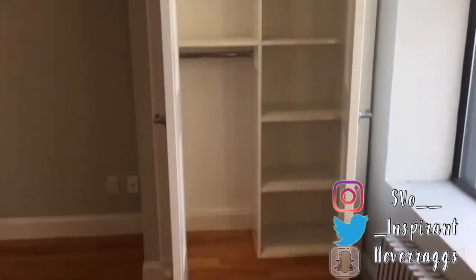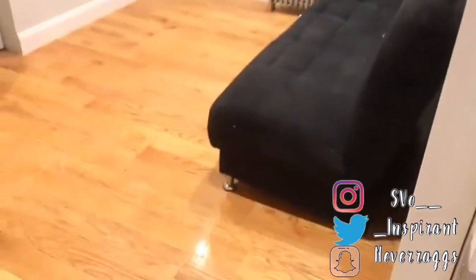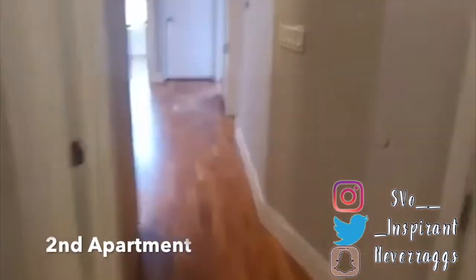But I could say one of the bedrooms, I think it was this one, was bigger than the other two. And I didn't like how the closet had like the built-in shelving because it really didn't give you space to hang up clothes. And this was the third bedroom. There was a couch in there. I think they're gonna remove that. I'm not really sure. So here's the second apartment.